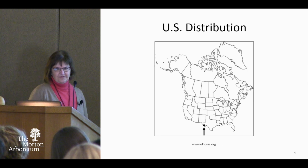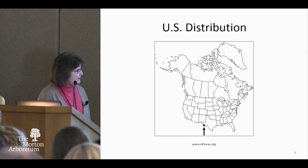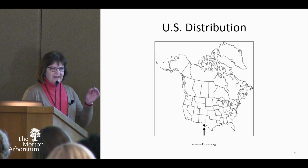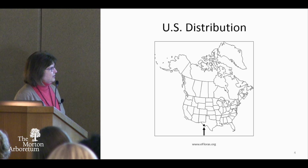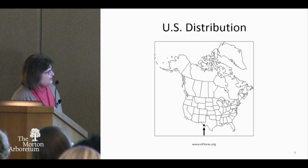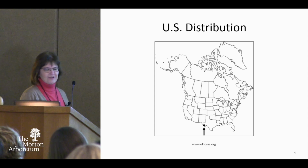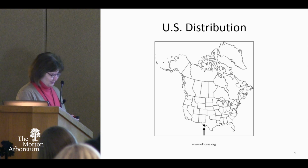The current range in the U.S. distribution of Quercus hinckleyi is limited to one county in Texas. There's one sighting that's just right across the border into another county, but essentially it is this one county down here. For those not from the United States, you're right up here near Chicago. And of course, there is another country here called Mexico. That's just not shown on this particular image.